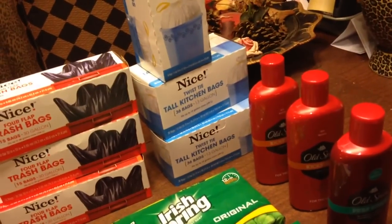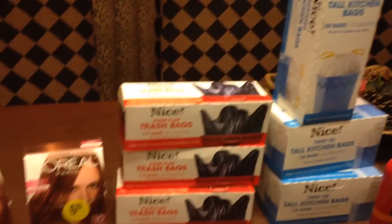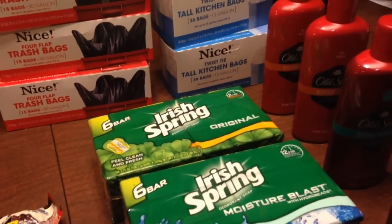So how did I pay for this? I used my points to pay for this. I used $35 in points to pay for these items. Out of my pocket, I had to pay $13.51.